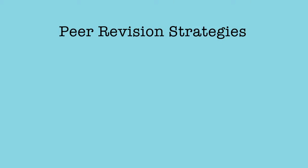And when you're ready to try out peer revision with your bilingual students, I want to recommend 4 basic strategies that are important for all students. The first, make copies. This allows students to read their work aloud while others read along, and this practice is important.